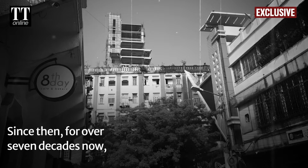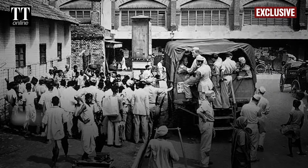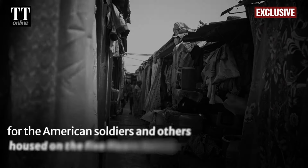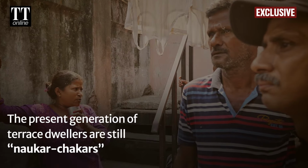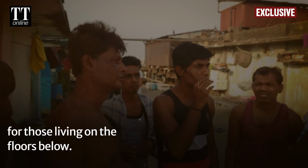Since then, for over 7 decades now, the slum on the terrace of Karnani Estate has been home to families whose ancestors worked as chefs, house helps, chauffeurs, and attendants for the American soldiers and others housed on the 5 floors below. The present generation of terrace dwellers are still odd-job workers for those living on the floors below.